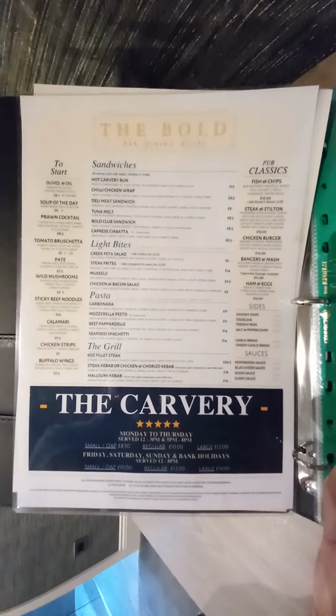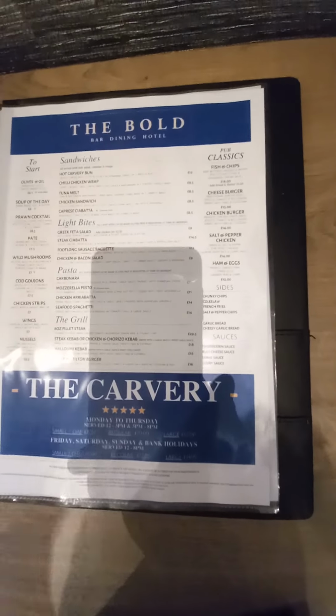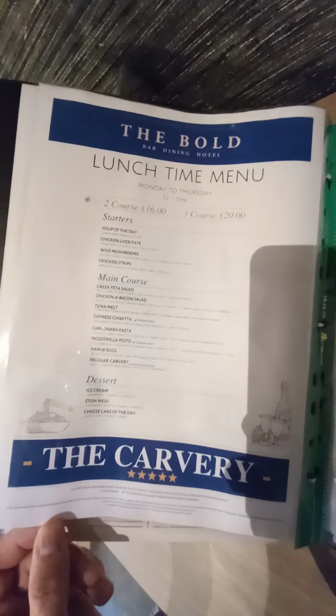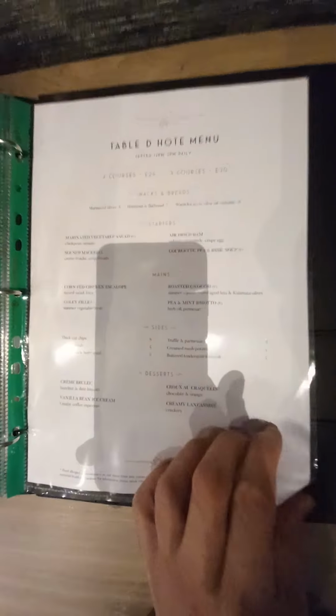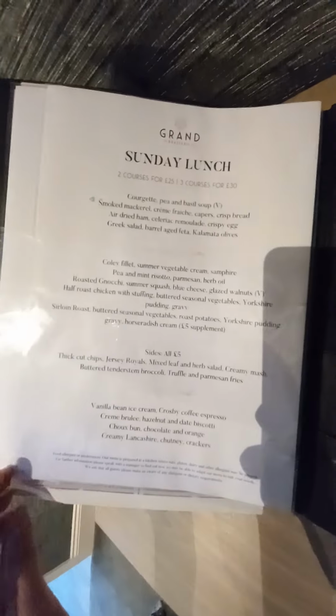It's like a really posh restaurant. The Bowl, there's actually a pub just across the road. It must be part of them as well, if you want something a bit cheaper. Show you some information and I'll go back to the room. Bold menu. Just want to see the Grand menu as well. From the lunch.